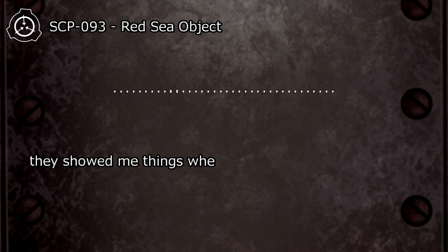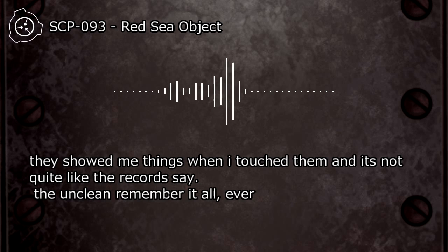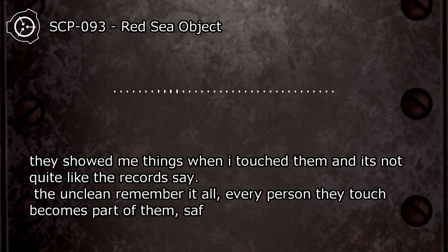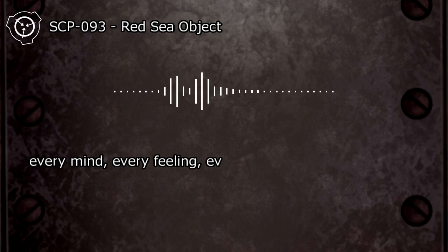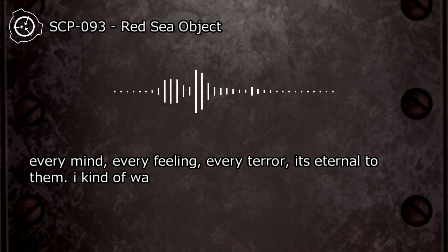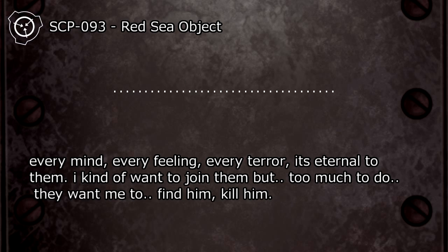They showed me things when I touched them and it's not quite like the records say. The unclean remember it all, every person they touch becomes part of them, safe inside them, but dead to us. Every mind, every feeling, every terror, it's eternal to them. I kind of want to join them but... too much to do. They want me to... find him, kill him.